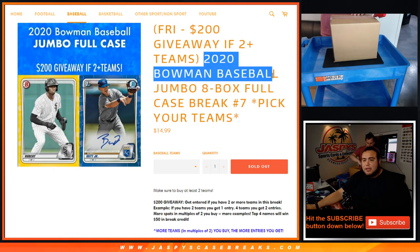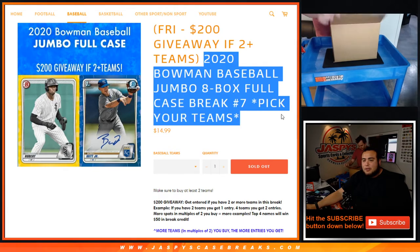Breaking open 2020 Bowman Baseball. Jumbo 8-box full case break. Pick your teams, number 7 on our website.